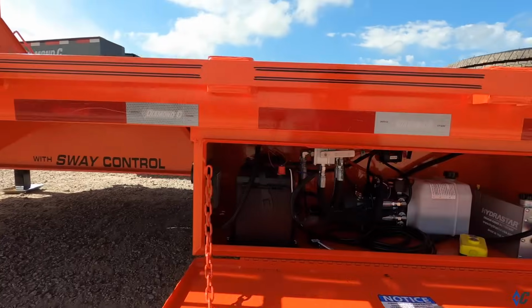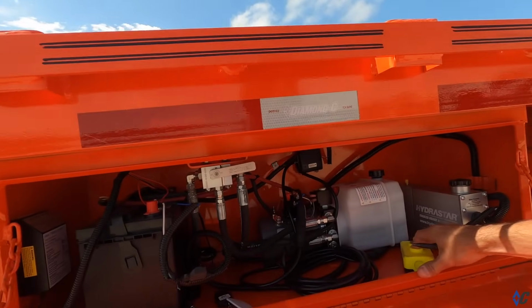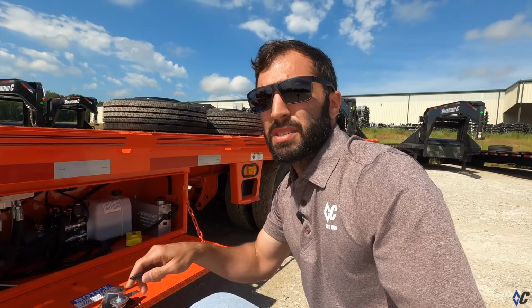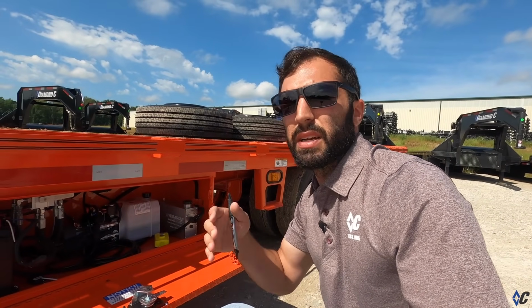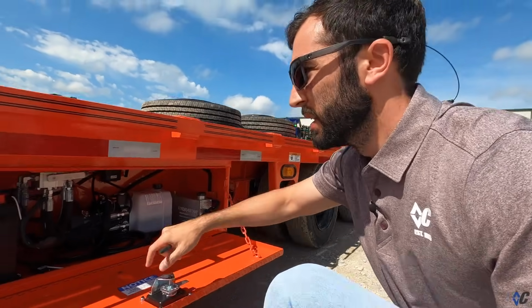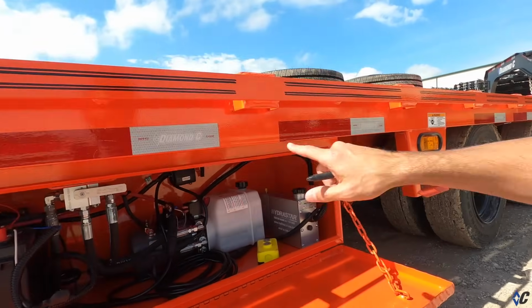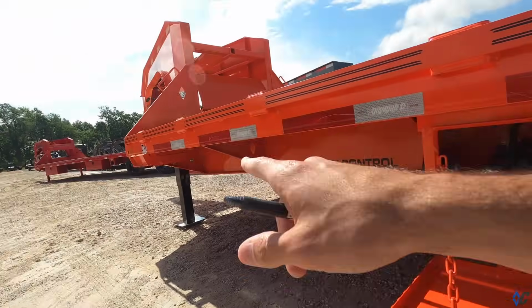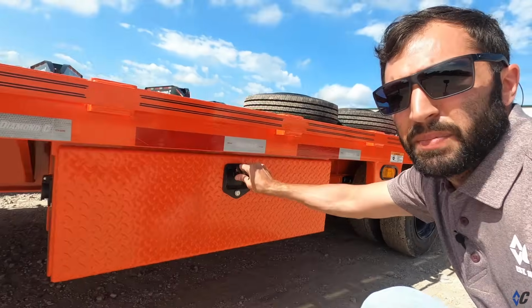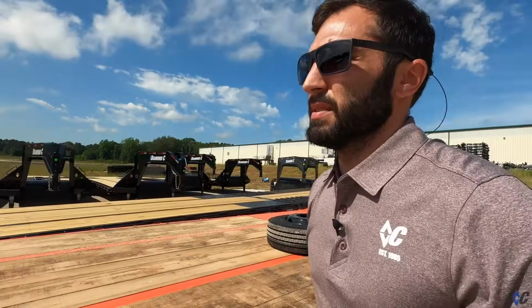Oh, and this pump also, that's why it's got the selector valve. The battery's not hooked up. We don't hook the batteries up on the yard so that there's no potential for them to be drained before shipping. They're tested at the door, then they unhook one side of the battery. But this selector valve selects between hydraulic dovetail and hydraulic jacks. This trailer has both. That's the beauty of it, you can use the same pump to power both the jacks and the dovetail.